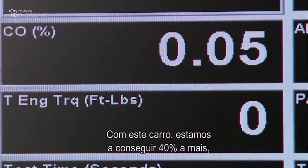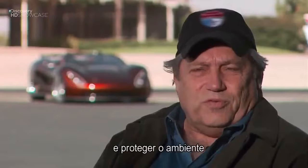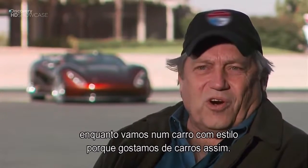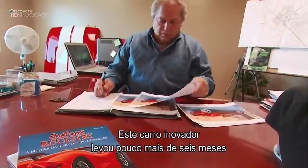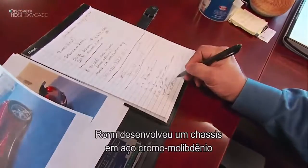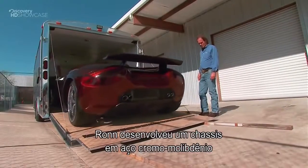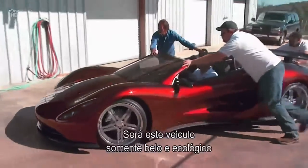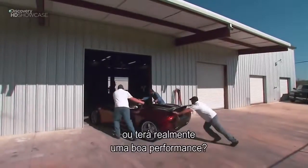Well, this car, we're getting around 40 plus. Everything that we have on our automobile, we designed and built to improve fuel mileage and protect the environment while still driving a cool car, because we like cool cars. Miraculously, this rule-breaking car took just over 6 months to research and design, and half that to build. Ron went straight from paper to construction with a chassis made of lightweight chrome moly steel and radical body design fashioned out of carbon fiber. But is this little vixen just pretty and good for the planet, or can she really perform?